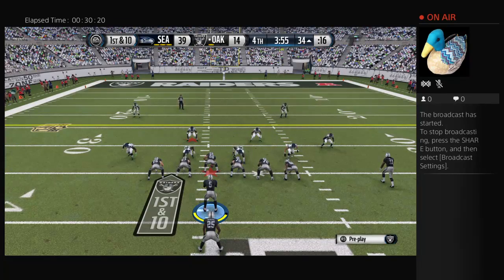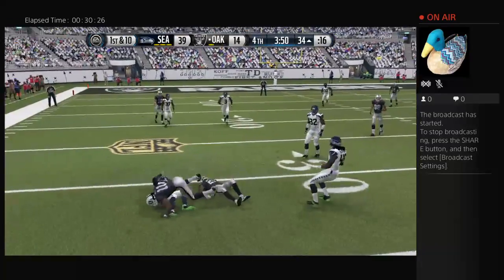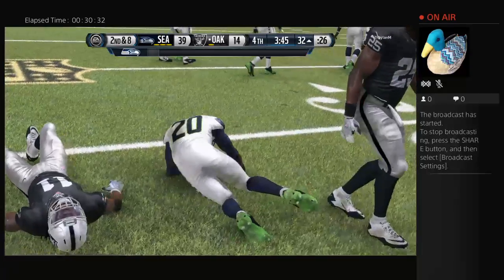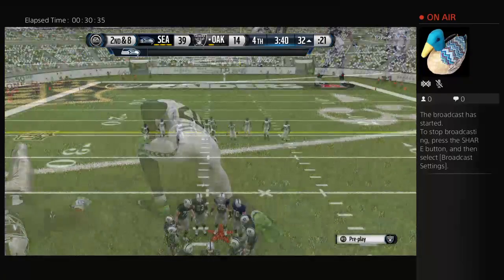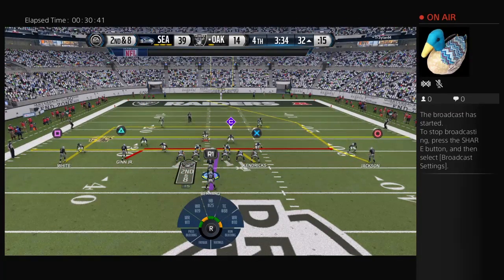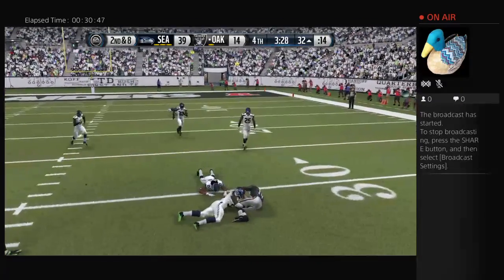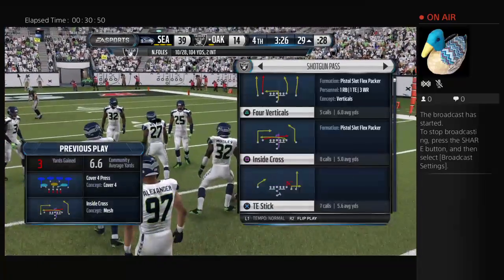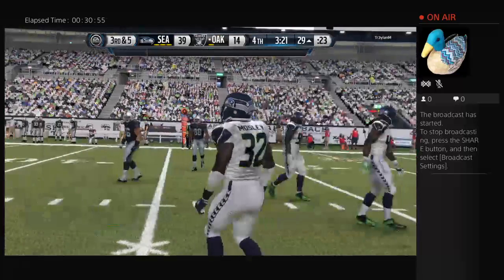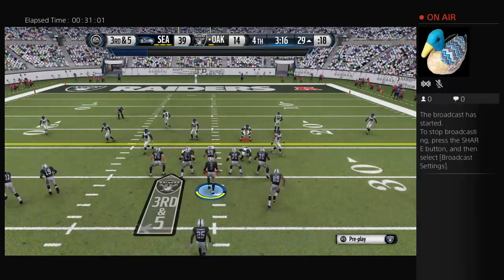Foles is set in the pistol. Now first and 10. And the catch is made by Giovanni Bernard. It's now second down. Bernard lines up as the single back here. Ted Ginn takes it in. That gains a few. Jim, here in the fourth quarter, when you're down, what you want to do is just keep that football moving. That time it's a short throw, he gets a completion. Good job. Foles's completion percentage, 40% on the day.